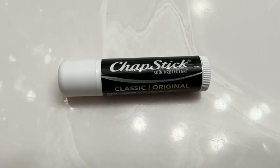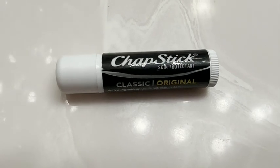Do you struggle with chapped lips? I definitely do, and so I keep chapstick all over the place. I keep it in the car, I keep it in my bag, pretty much in every room of the house. It is always handy. So this is the classic original, so it does not have an added flavor to it or anything like that.